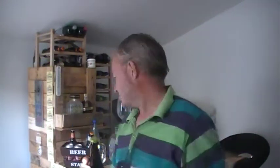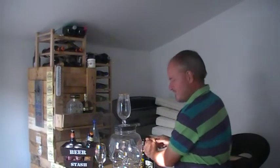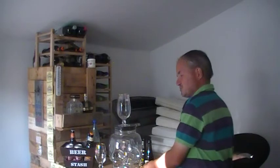First time I've seen it in Tesco's. It may have been there before, but first time I've seen it anyway. 7.2%. Right, let's give it a pour, and then I'll tell you a little bit more about St Austell Brewery. Someone will comment on this and say you said it wrong.